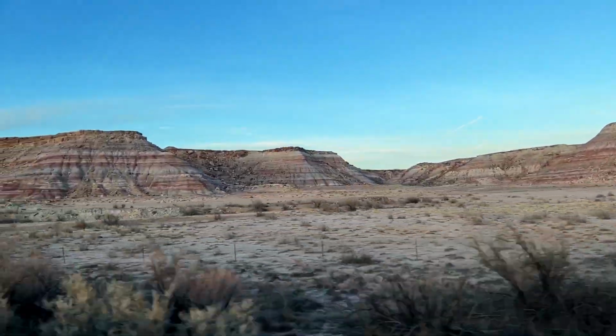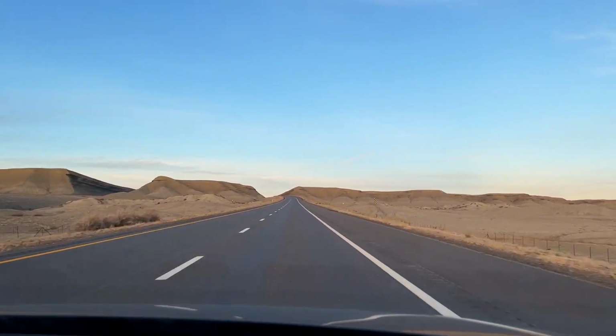After a few more detours to enjoy the scenery, we made it to our final stop of the night, Moab.